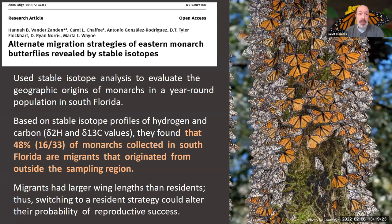And if you go a little bit deeper into this within the non-migratory population, again, a woefully understudied population. And in fact, the U.S. Fish and Wildlife Service, when they were making their listing decisions, had a really hard time understanding how to incorporate the non-migratory population within their analysis, just because there was such a dearth of information available on it. So there has been a little bit of study, obviously, and this is one that originated out of the University of Florida and Marta Wayne's lab in the Department of Biology at UF.